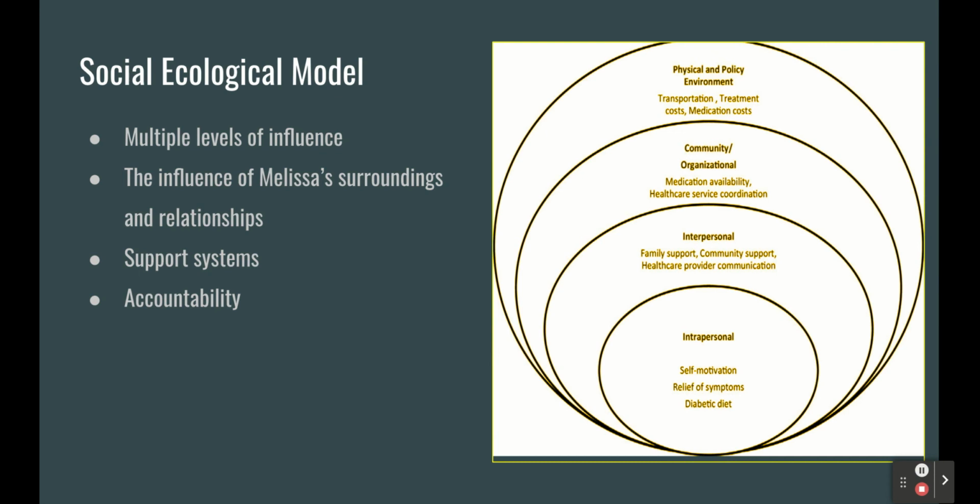This holds Melissa accountable to not only herself, but also to her friends, while also providing her a solid support system. Not only that, but it keeps her active, which was part of her healthcare plan.